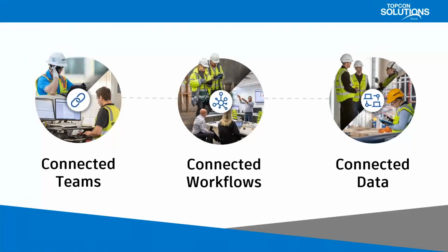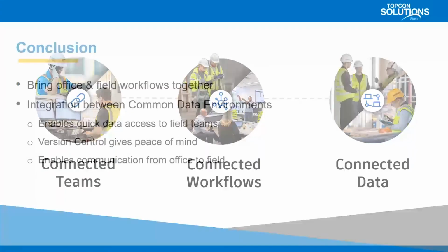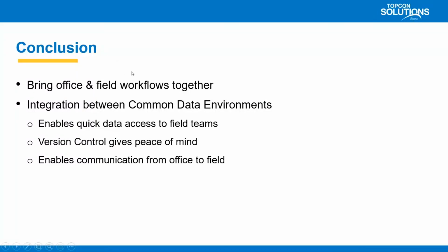All right. So with this integration, what I wanted to focus on today was connection, okay? Really connecting your teams, whether it's your design teams, your construction teams, your layout teams, connecting them all through the integration, connecting those workflows, connecting the data that actually needs to go full circle, okay? So I'll open this up and say that in conclusion, we're working to bring the office and the field workflows together through an integration between the common data environments of Autodesk Construction Cloud and Magnet Enterprise. This enables us to get quick data access to our field teams. Version control is going to give us that peace of mind. And again, it's really enabling that communication from office to field.